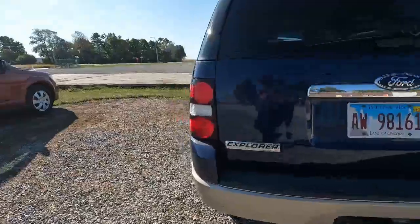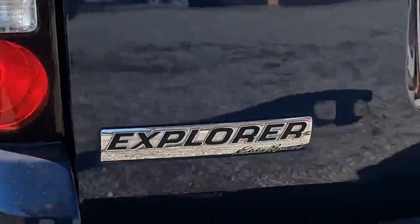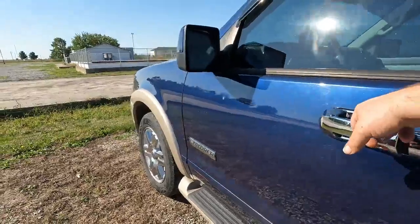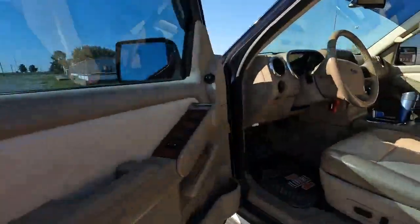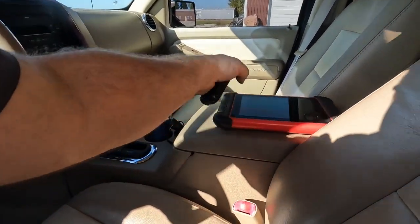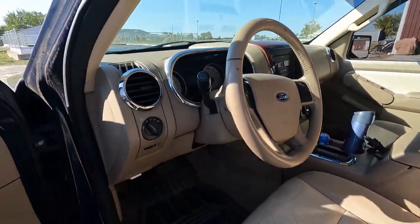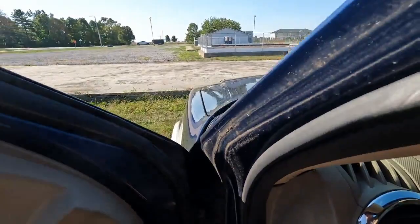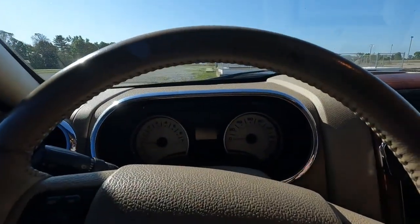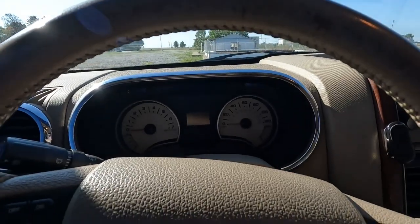Today we have a Ford Explorer. It's the Eddie Bauer edition. It has several issues. He stated that it has the traction control light on, the temperature gauge doesn't work, and it has the check engine light. So there is a possibility that they're all related.